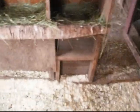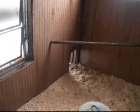And then this is my chicken coop. Got my chicken. No eggs this morning, at least not yet. And there's her water and feed dish, and then they have a little hole out there to go outside.